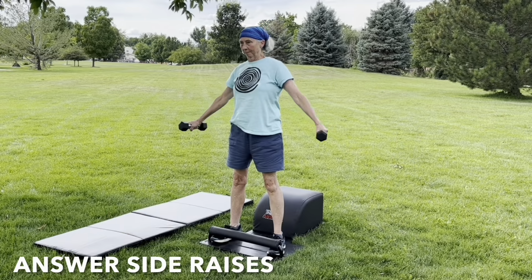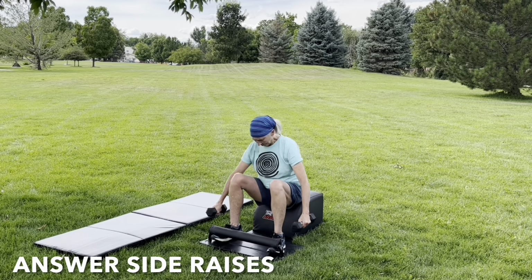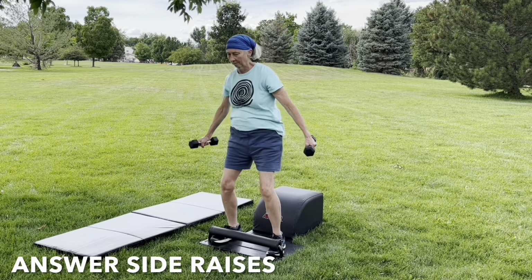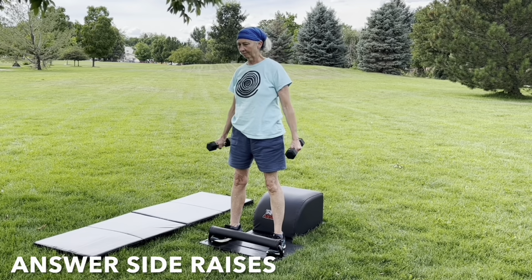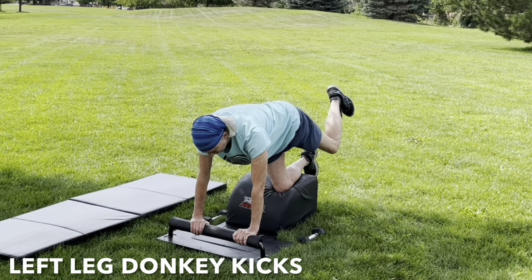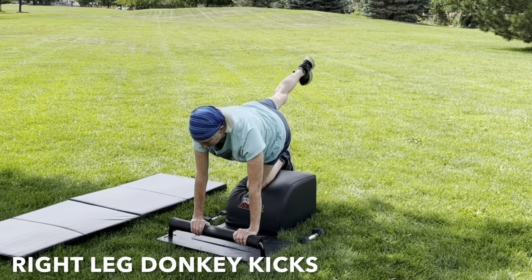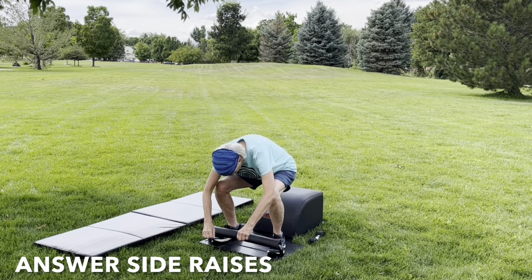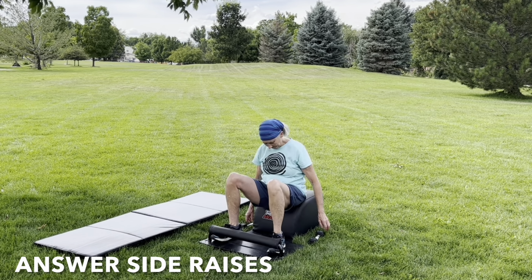For today's workout, we'll get the heart going and blood flowing with some answer side raises. We'll complement that movement by doing some core work at the back of our answer with some donkey kicks, lengthening the spine and strengthening the glutes. So let's get started. Round one at the front of our answer with some answer side raises.